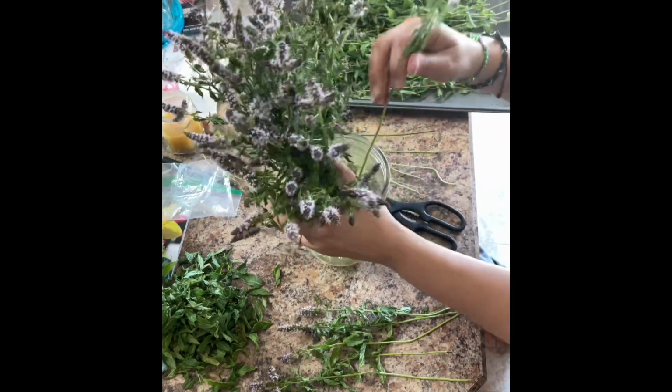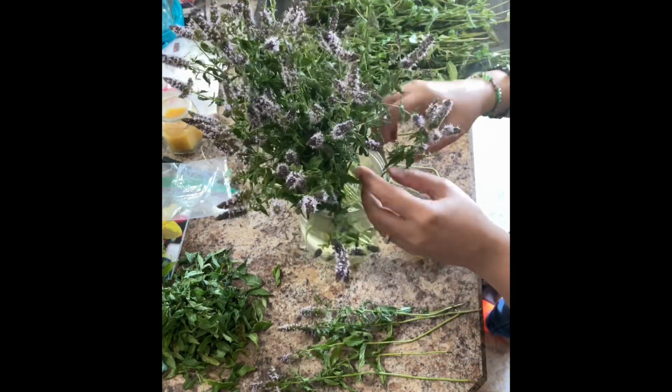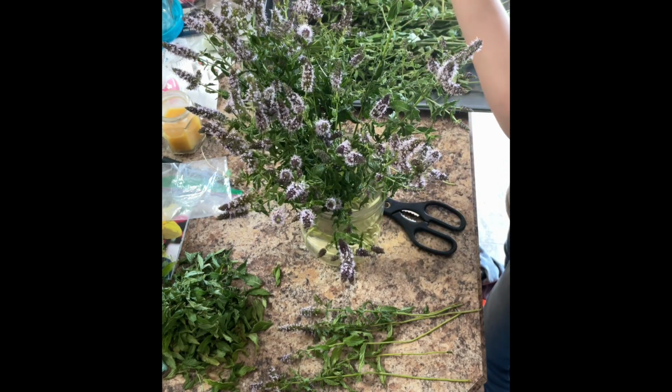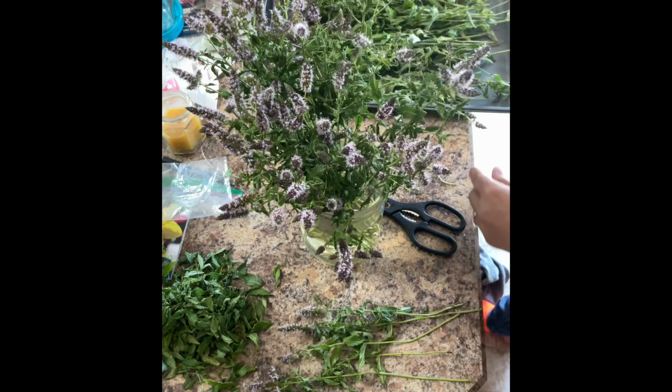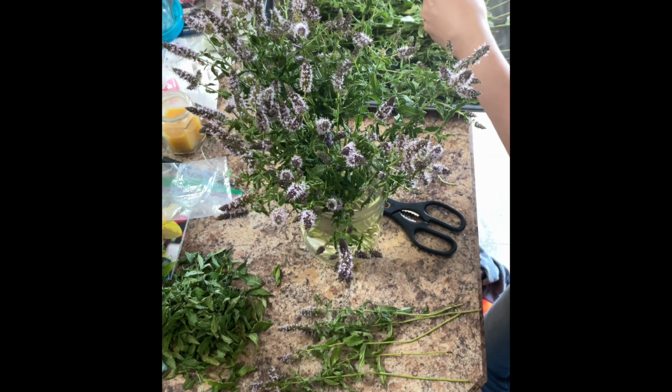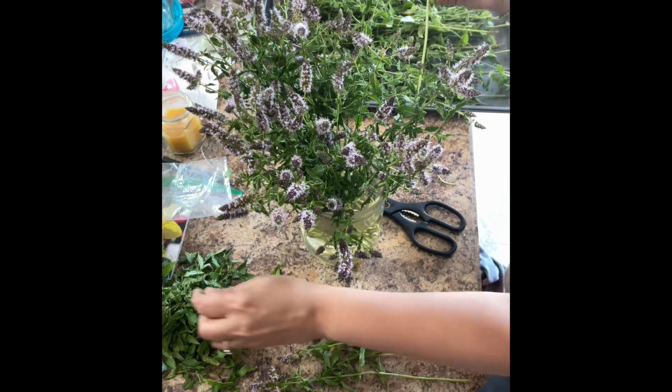Also, they're very aromatic. You could put some on the stove on a low simmer. You know how you do like pine needles or oranges and cloves? Yeah, and just as an aromatic natural scent in your kitchen.